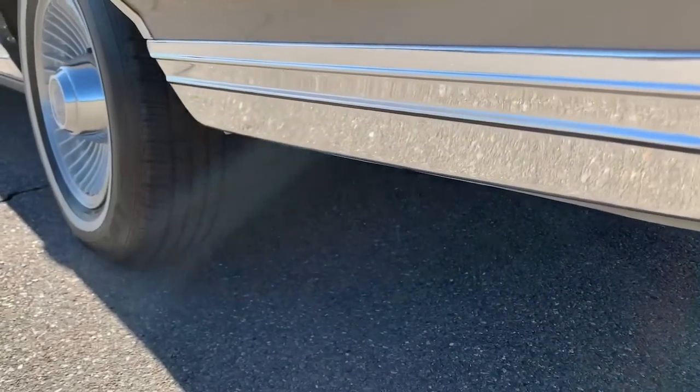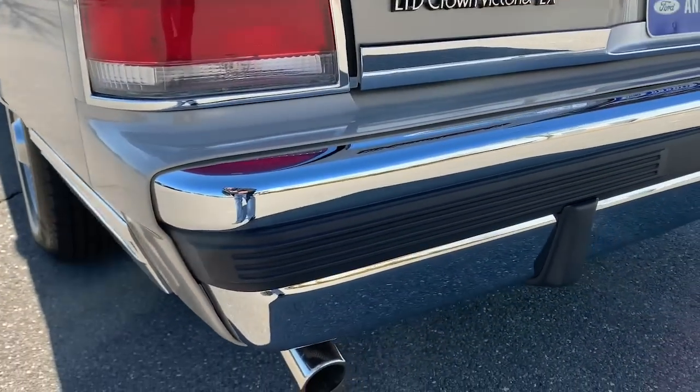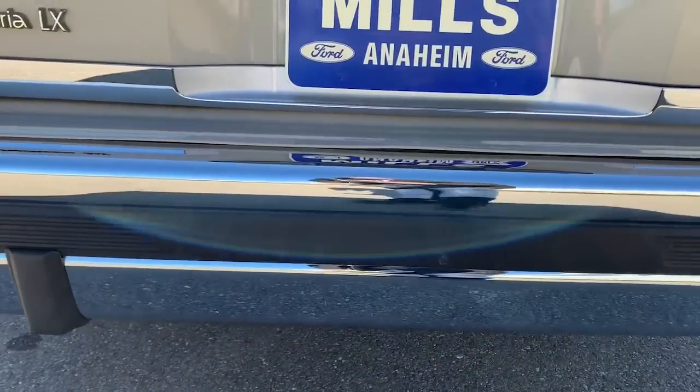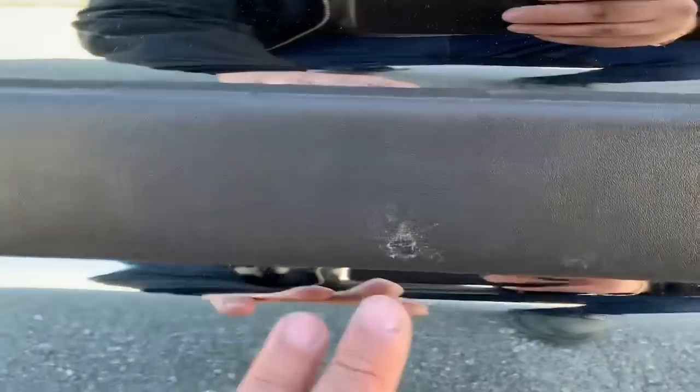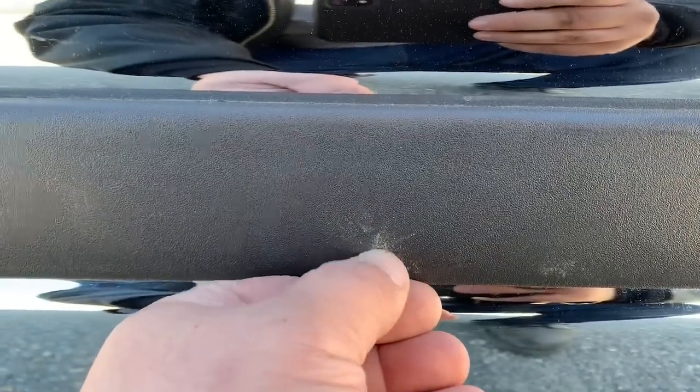You can see here the rocker panels all in beautiful shape. The rub strip on the back bumper is nice. One little mark right here. I'll point that out. Maybe a little bit right there as well. I don't know if something rubbed up against it, but I wanted to point that out.